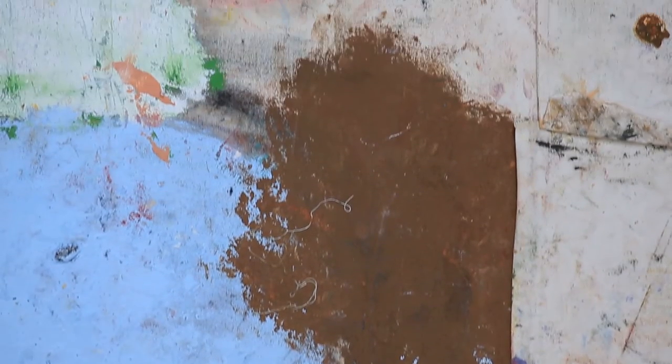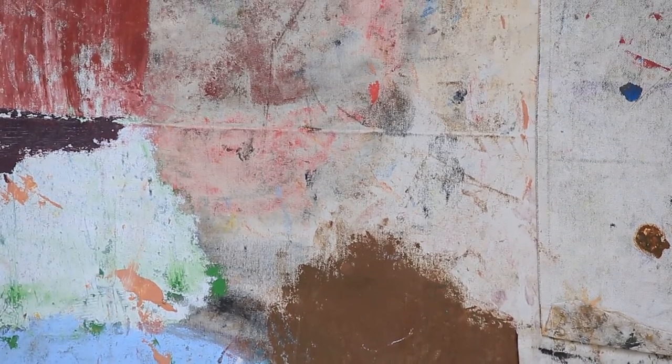So, now it's your first museum exhibition. How do you put together this show? How do you select the paintings, according to the space, of course?